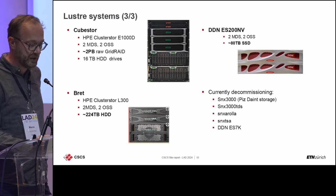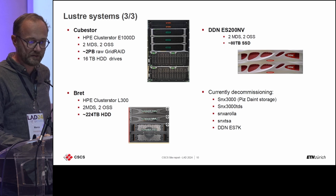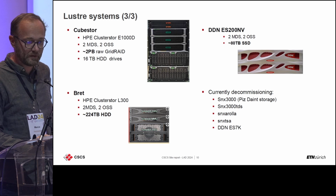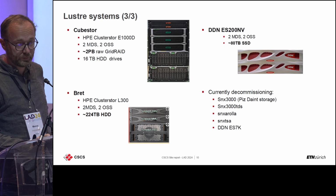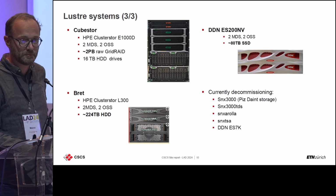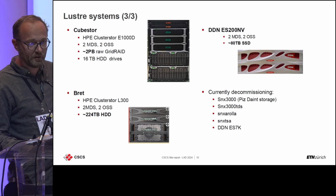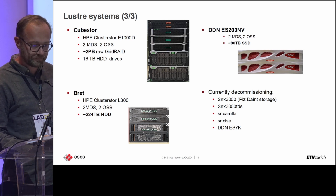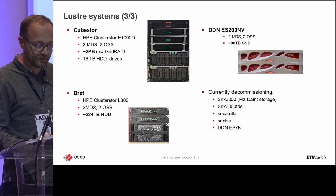It's a small L300 system which we're using as a test environment at the moment. And then we have another small flash system which was provided by DDN. And we still have like 5 Sonexion and DDN systems, which we are currently decommissioning. So this is mainly the storage of the old supercomputer Piz Daint and of the old Meteor system. So they will likely be decommissioned within a month or two from now.